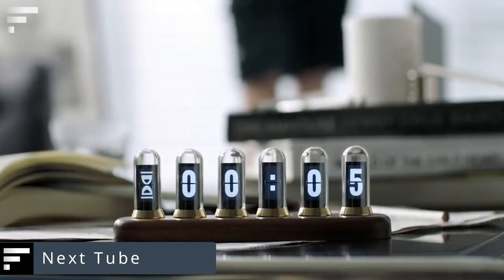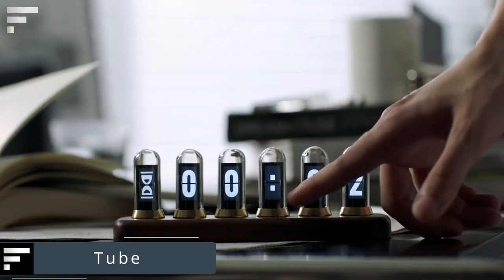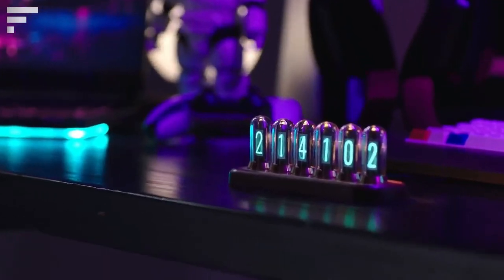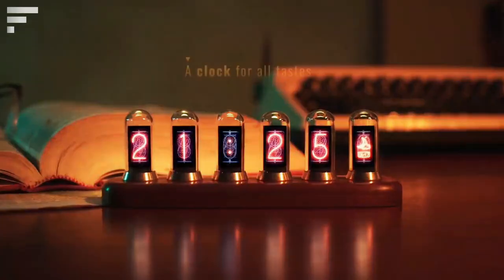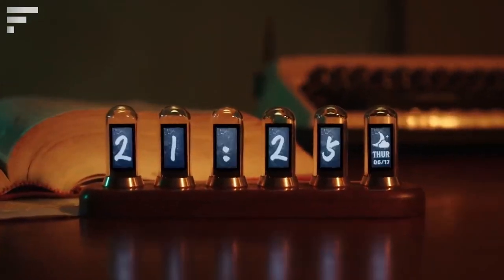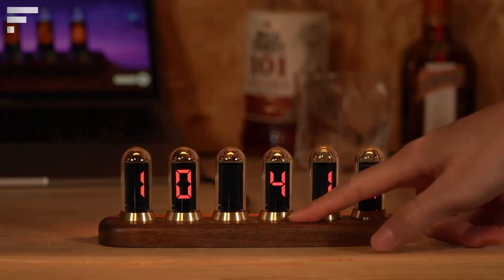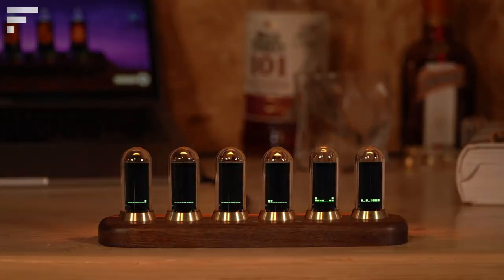Nixie Tube, mesmerizing gadgets. Here's a table clock from the Chinese company Road Tricks. It uses Nixie tubes to display the time. The result is a very impressive steampunk look and feel. The Nixie tube clock is a perfect eye-catching decoration for any room, for only $150.